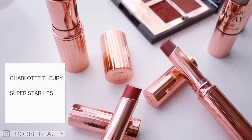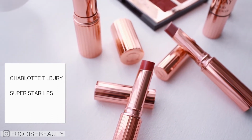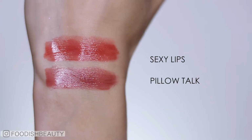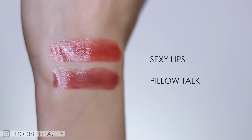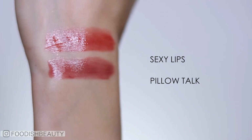Also new from Charlotte Tilbury, I picked up a couple of the Superstar Lips lipstick. These are a new formula from Charlotte Tilbury. They are really glossy, almost like a gloss come lipstick formula. I got the shades Sexy Lip and Pillow Talk, the famous Pillow Talk from Charlotte Tilbury. Of course I was going to get it, and I have to say I love both of the shades. They're not glittery, and you definitely can't feel any kind of physical glitter on your lips, and that's what I like about these. And the formula feels really nourishing on the lips as well, which is such a bonus point for the upcoming wintry months.